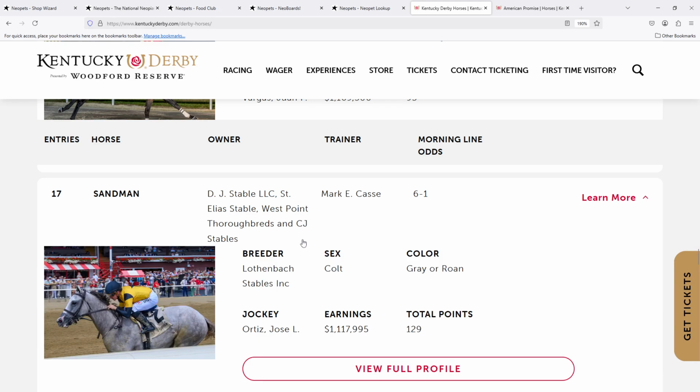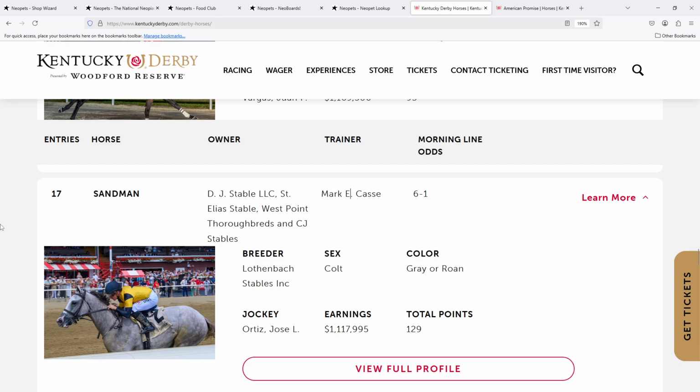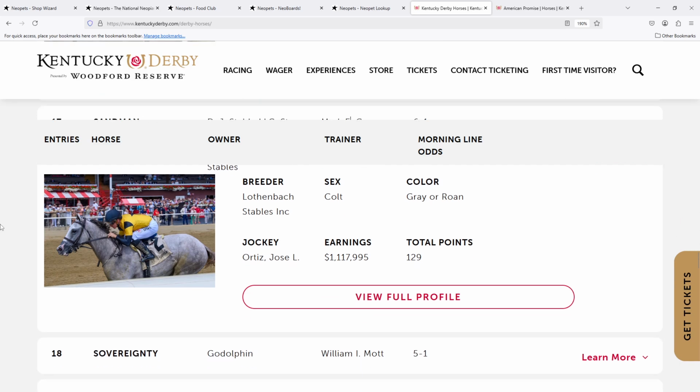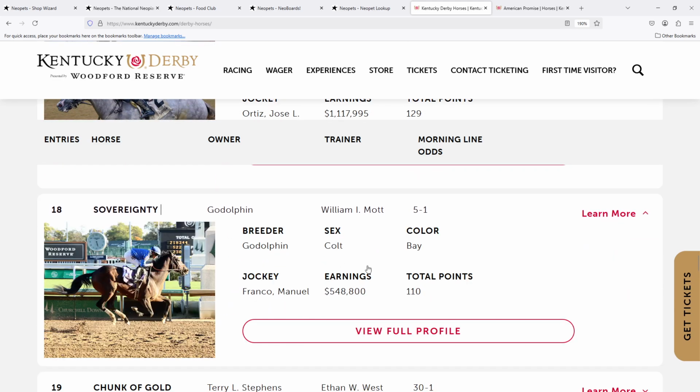The Sandman, oh, classic song. Sandman, 6-1 gray. Oh my god, I think I'm gonna go on this one. 17 Sandman, 6-1 gray horse. That's got everything. We got Jose Ortiz riding. Back in the day, when I went to the casino and gambled a lot on horses, there was one jockey, Dana Whitney. Dana Whitney had such a great record. I'm like, if Dana Whitney's in the race, I'm betting. That's what I would do. Sovereignty, 5-1. Yeah, it's a Colt Bay color.